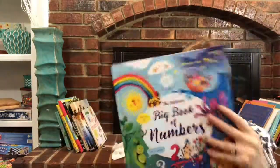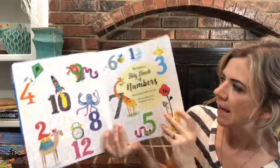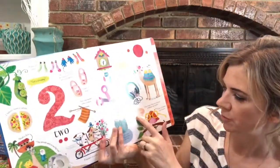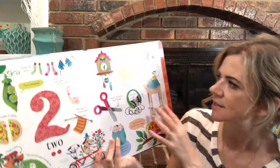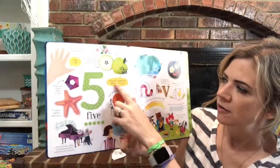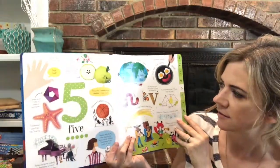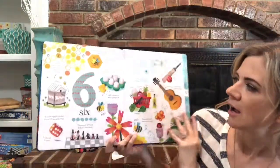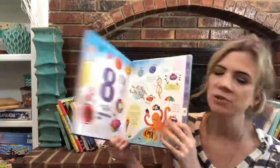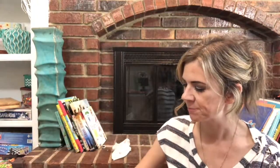Big Book of Numbers. So it basically is a tour through the world of numbers, and it'll tell you what each number does and means and what place it has in the world. Most kinds of animals have 2 eyes. A camel with 2 humps is called a Bactrian camel. For the number 5, there are 5 vowels in our alphabet. An earthworm has 5 hearts. That earthworm. There's half a dozen eggs, which is also what 6 is. So it's just a good way to look at numbers in a different way and teach them beyond just 1, 2, 3, 4, 5, 6, 7, 8, 9, 10.